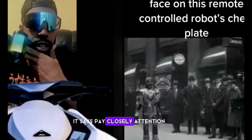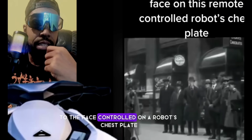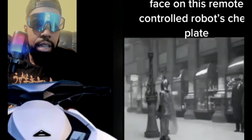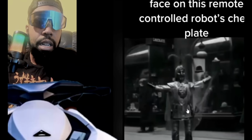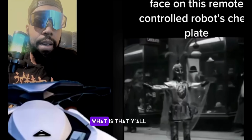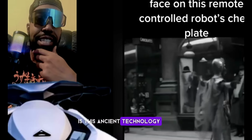It says, pay close attention to the detail, to the face carved on the robot's chest plate. How did they have this back in the day, though? What is that, y'all? Is this ancient technology?